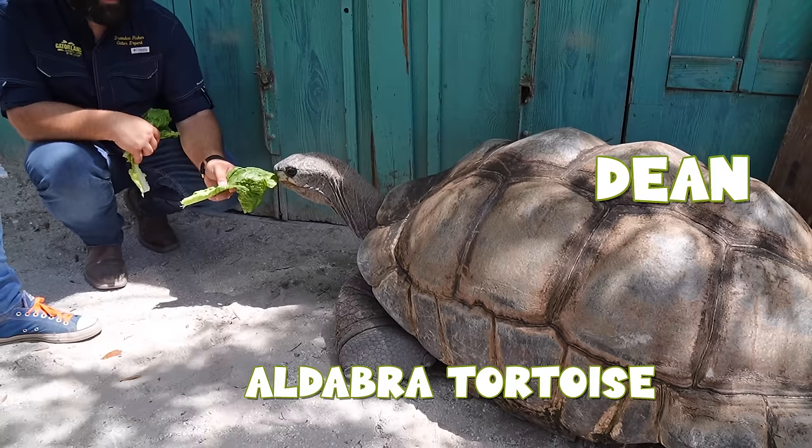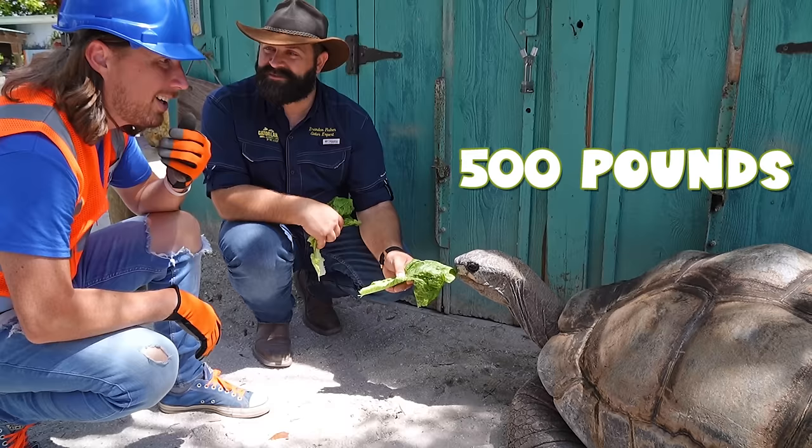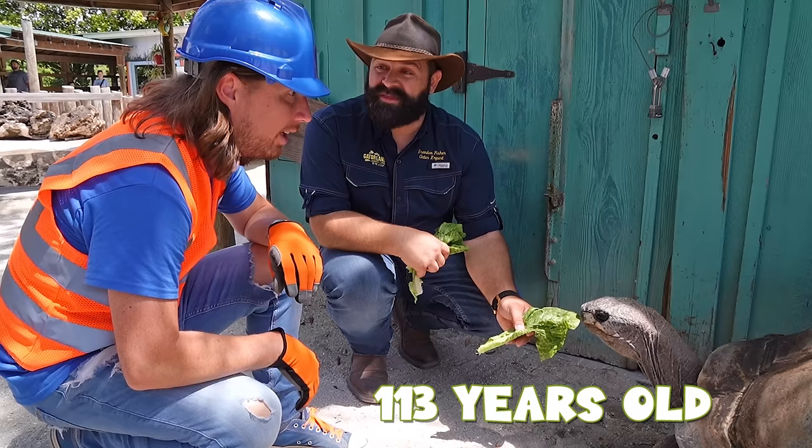Oh, he is pretty big. How much does he weigh? Hal, he weighs 500 pounds. And believe it or not, this is going to blow your mind. He's 113 years old.